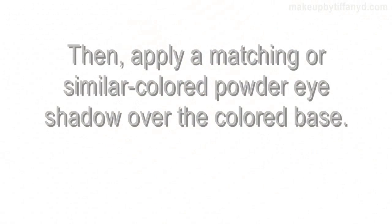So today I'm going to do brown. I have really bad allergies today. I'm doing pretty good so far. I'm not going to do anything too crazy. This is Constructivist Paint Pot by MAC, and I'm just going to apply that to my lids. Alright, so that was easy enough.